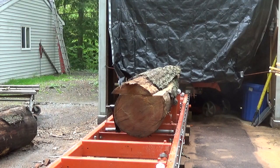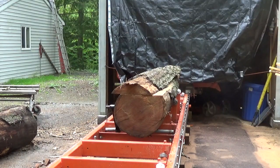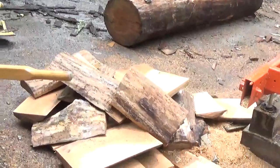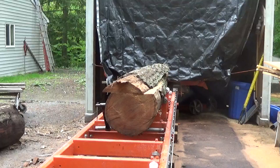It's red oak, and it's absolutely beautiful inside, but the flitch is so heavy there that instead of trying to throw it onto something, I'm just going to cut it in place and throw the stuff on the pile that I have here to get rid of later, and then I'll split that stuff. But I don't know how far I'm going to get here.